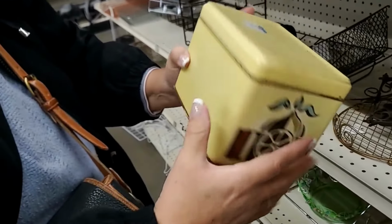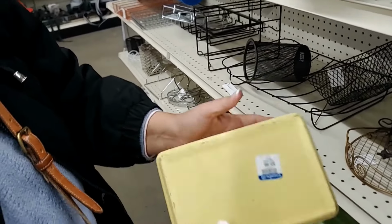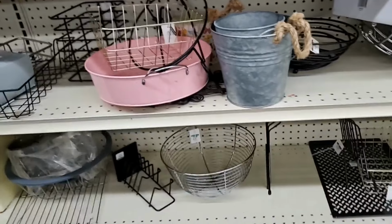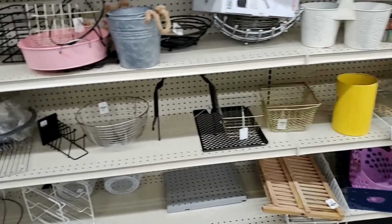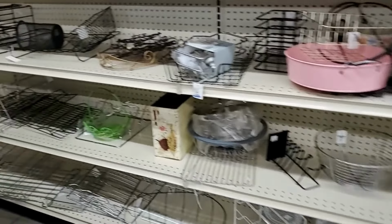I saw this little vintage tin box, and I just thought it was adorable. I contemplated getting it. It rode around in my cart for a while, but at the end I decided to put it back because it was a little rusty.